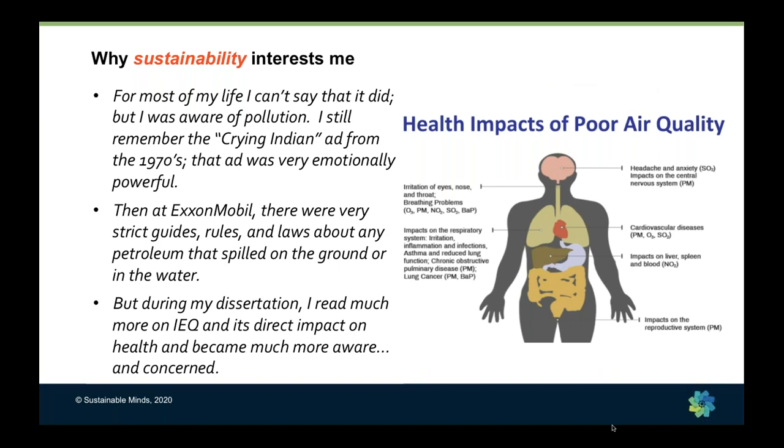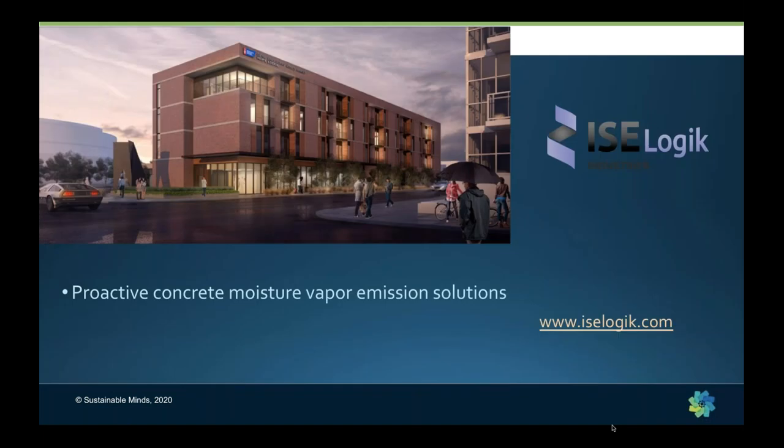And then I think really what changed it for me personally, I got my doctorate in 2017 in business, but my dissertation drew heavily on the flooring industry. And during that research, I became much more aware of the impact on environmental issues, indoor environmental quality. And that's really where my own personal awareness and drive to make a difference came from, was the impact on indoor environmental quality.